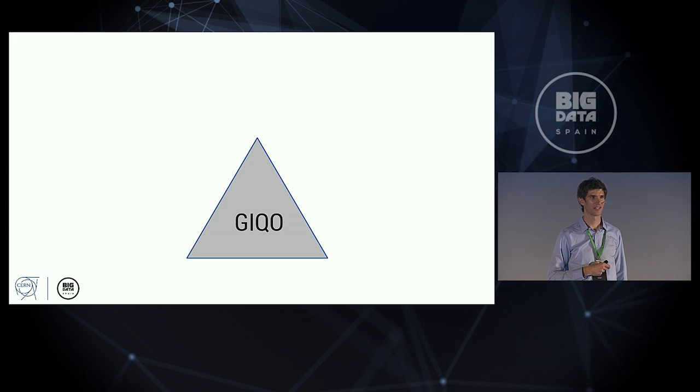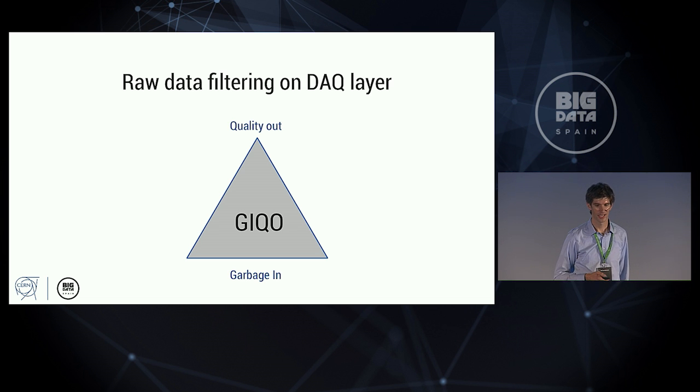A little riddle, a quick one in the end. Do you know what GQ means? Normally there's another acronym called GIGO. It's garbage in, garbage out. But what we try to do with C2MON is garbage in, quality out, through the filtering on the data acquisition layer to reduce your data before you store it into your time series database or into whatever you like. So we think that raw data filtering is very important already.